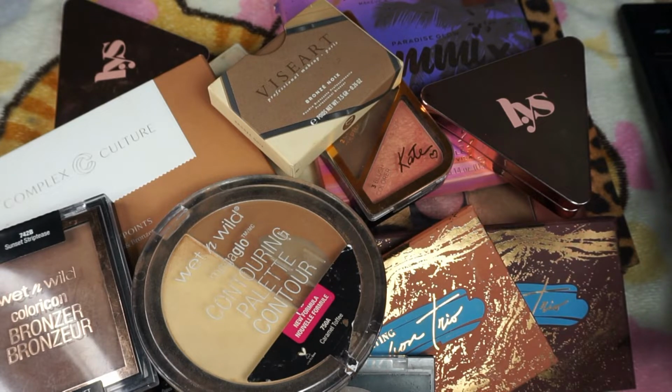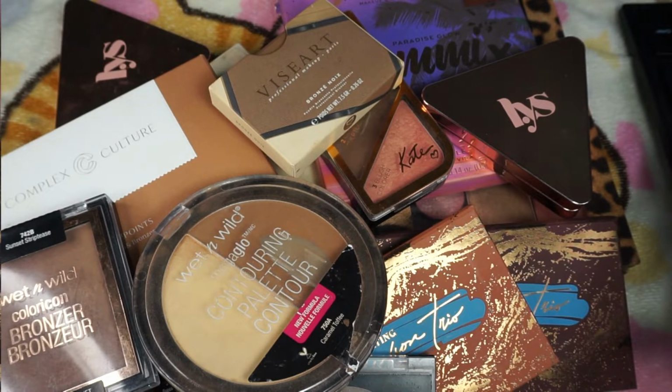Today we will be talking about bronzers and contours. I don't have a lot of them because it takes a little time to go through those, but I'm going to show you what I currently have in my collection for bronzers and contours. So we're going to go ahead and get started.